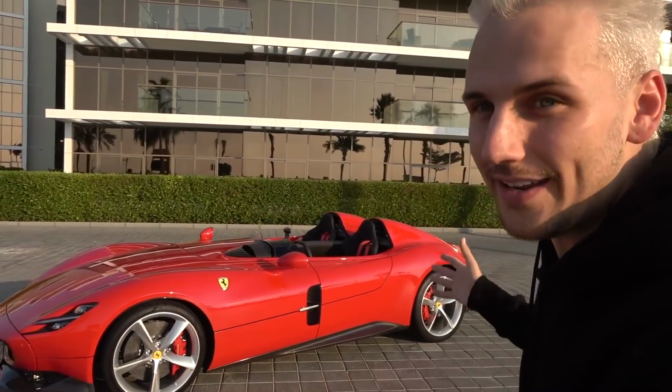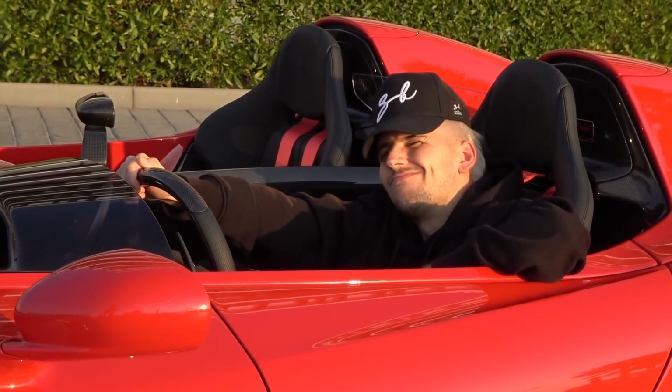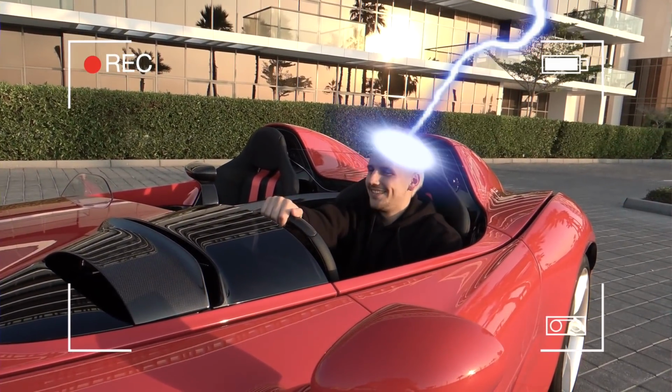All right, so the good and the bad. The good is obviously it looks great. Total P.I.M.P when cruising down the streets. The bad is that you're more exposed to Mother Nature. No windshield, no problem, am I right?